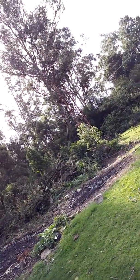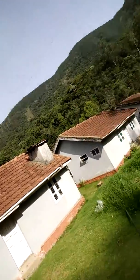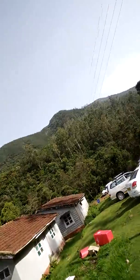This is the forest I was talking about. I'm sure I won't go inside there, but let me see. This is wonderful. You have the grass well trimmed, and this place is maintained really well.